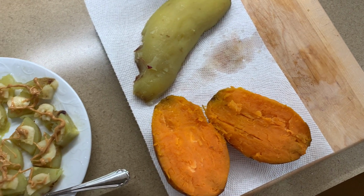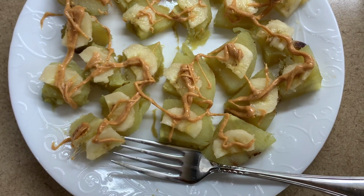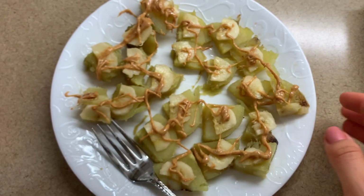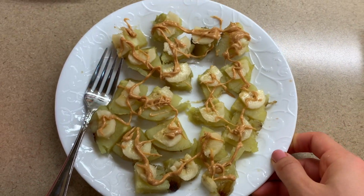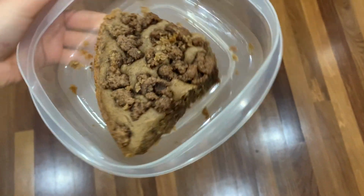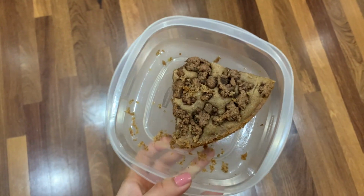Then for dessert, I'm just showing you that I meal prepped more potatoes. Like I was saying, this is my issue. I just have them at the ready, but I had a Japanese sweet potato with peanut butter and banana. I can't believe how many times I had it this week, but at the same time, I totally can't because I'm addicted and I love to eat it every day. Then I'm just showing you how much of the cinnamon sugar scone I ate throughout the day. I think I probably had some more of it at night.